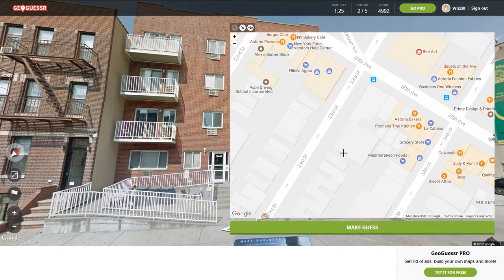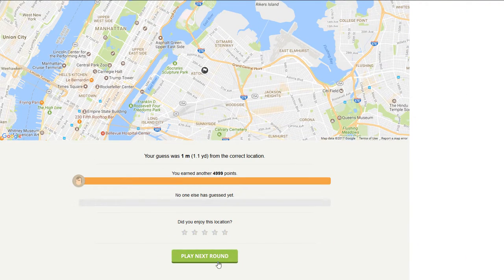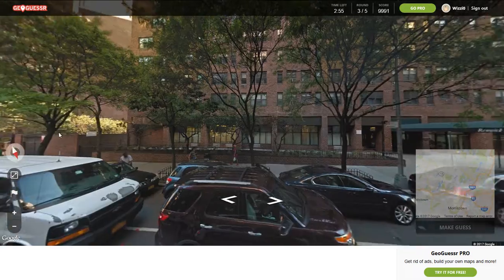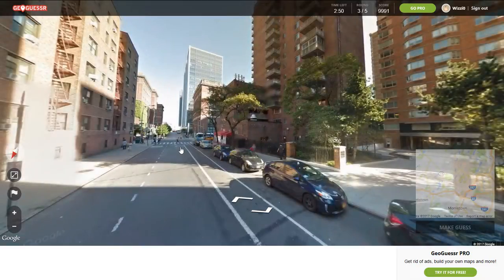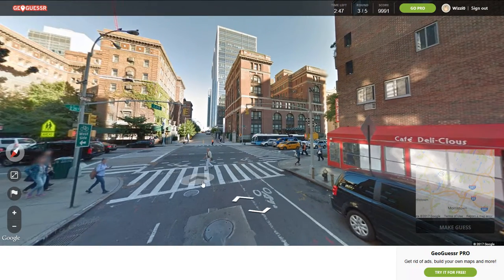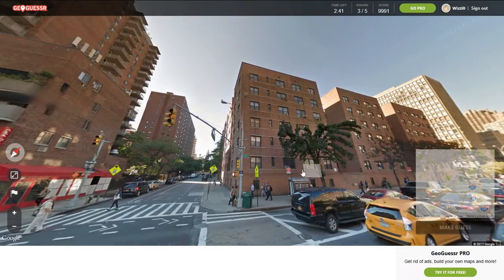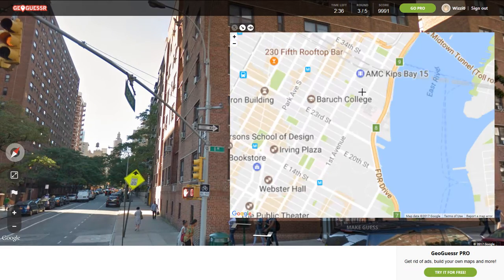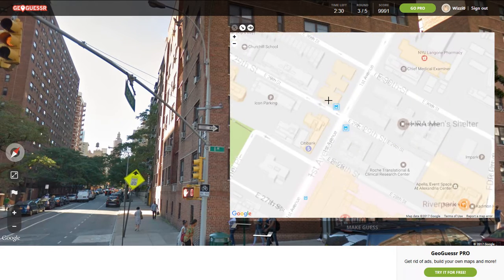Okay, so this would be the big one right here. Let's see, maybe we're right about there. Make guess. 1.1 yards. Pretty good. Now, obviously, we're not going to get perfect on this one. Well, let's go back this way. East 29th, and is that first? Yes, it is. Okay. East 29th, and we went back towards first.